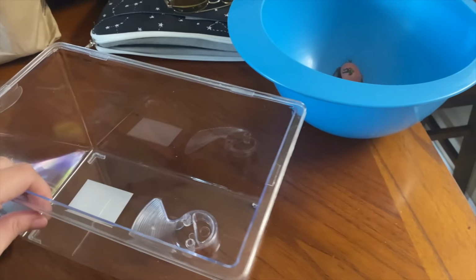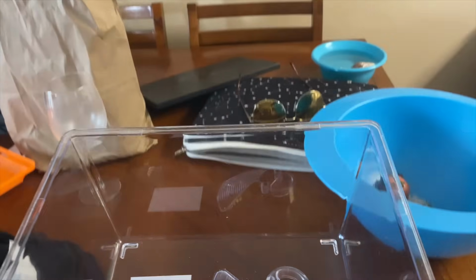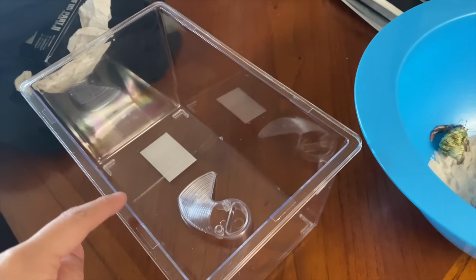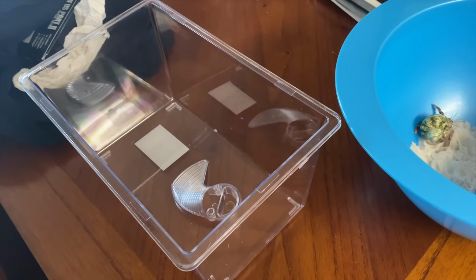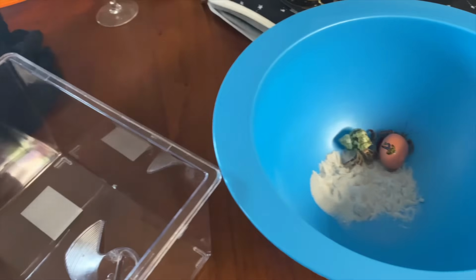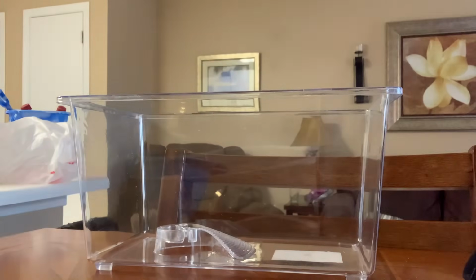All right, so I'm just gonna fill this up about halfway with some substrate for right now. And this is super tiny. Keep in mind that they were free. All I had to pay for was the stupid little expensive container. And they had one bigger, but it was $40, and I'm not spending $40 on a huge plastic bin. So they were free. All I had to pay for was this. That's absolutely ridiculous and stupid, but I guess you get what you get.